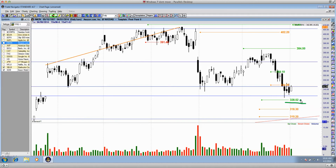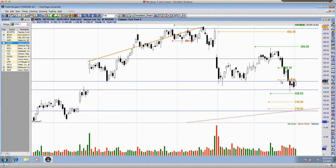A breakdown below 328 would be a nice bearish continuation, but what's happened is that we've actually started to stabilize around this support level down here. And really what's happened is that we've just closed this open gap going all the way back to, I believe, September.